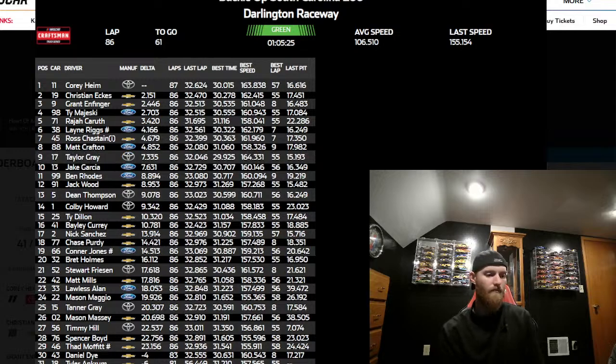You hear drivers every year talk about how intimidating this place can be. It's just fascinating to me. Sometimes you see a Raja Caruth come in this place and adapt instantly, able to run top 10 in his first race out last year, and here he comes back, he's doing it again.